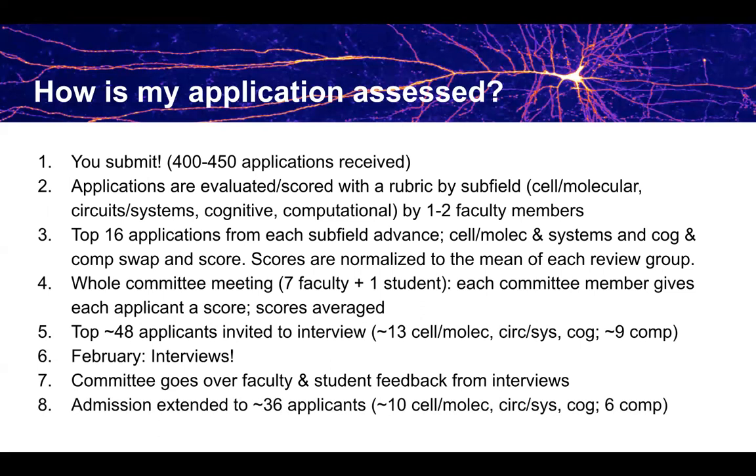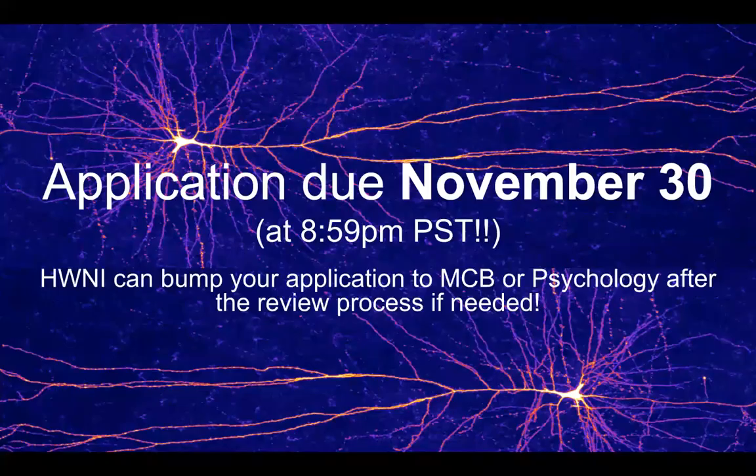So that breaks down to about 10 each of cell molecular, circuit systems, and cognitive, and about 6 from computational. So if you do the math of 36 over 450, that's an admissions rate of about, I think, 8 or 9%, maybe 7%. I don't remember. But it's definitely competitive. And you can see that the first big cut is really after this first round of interviews. So hopefully in the Q&A we can get through some questions about what makes an application more successful, and how you can get here.